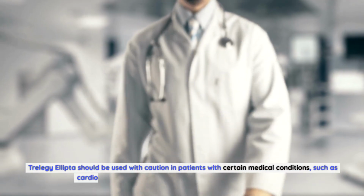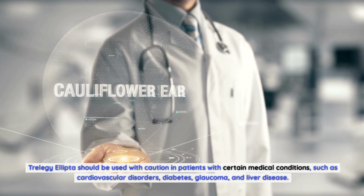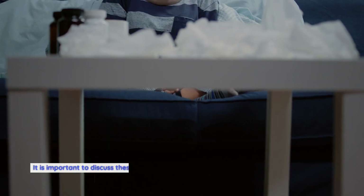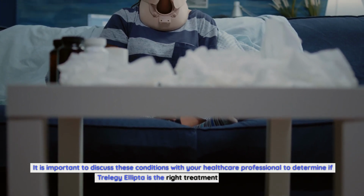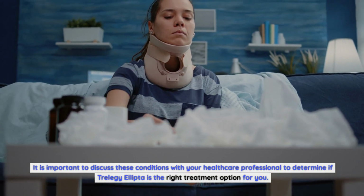Trelegy Ellipta should be used with caution in patients with certain medical conditions, such as cardiovascular disorders, diabetes, glaucoma, and liver disease. It is important to discuss these conditions with your healthcare professional to determine if Trelegy Ellipta is the right treatment option for you.